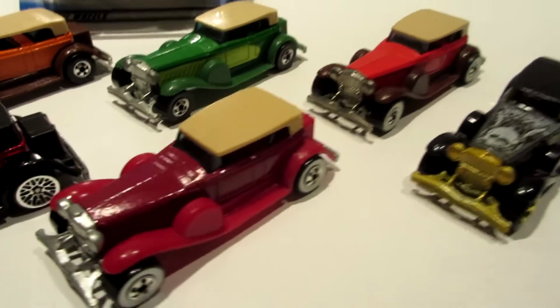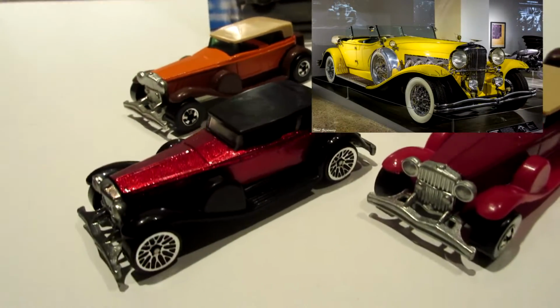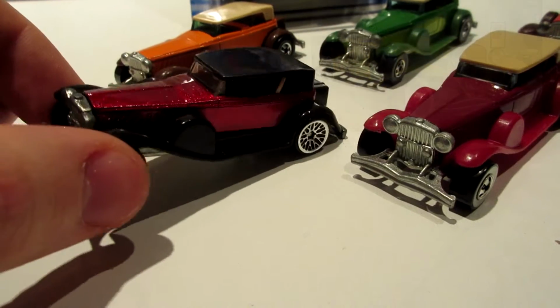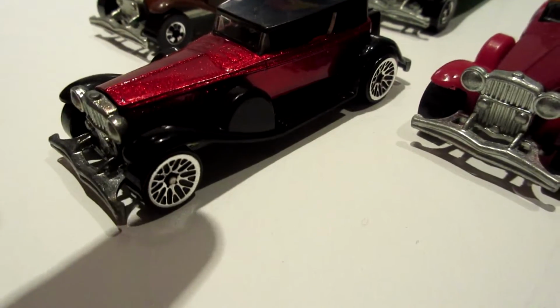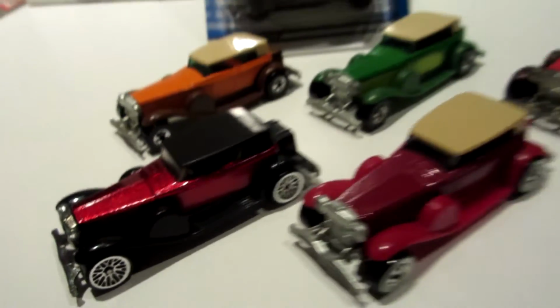And just like the Auburn, you can see one in the movie The Great Gatsby, which was a unique sample created only for this movie. Was all yellow with white wall tires and the unique decorations on the front and the side. So I also have a spare tire in the back if I'm not mistaken. So yeah, very nice American car.